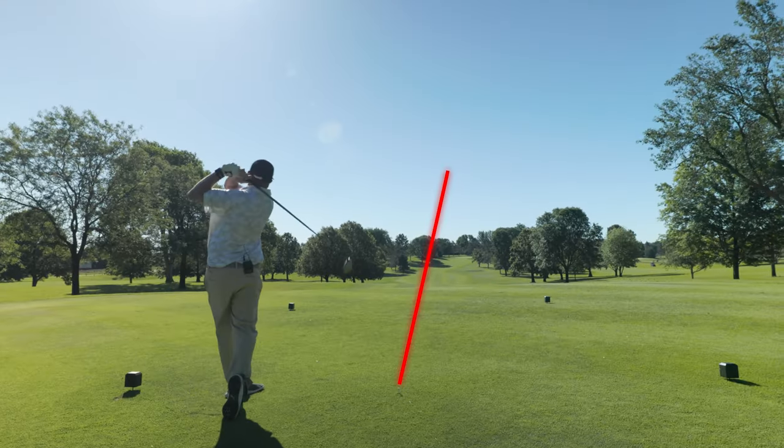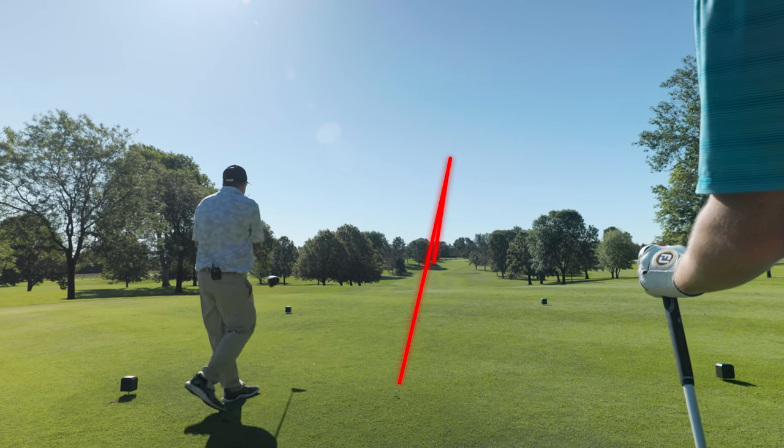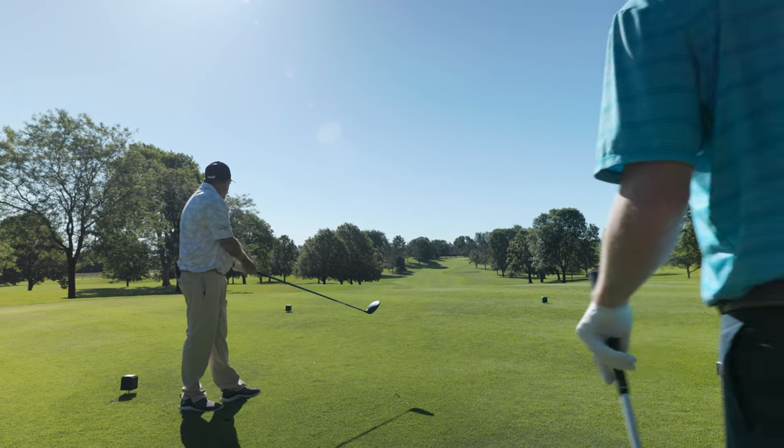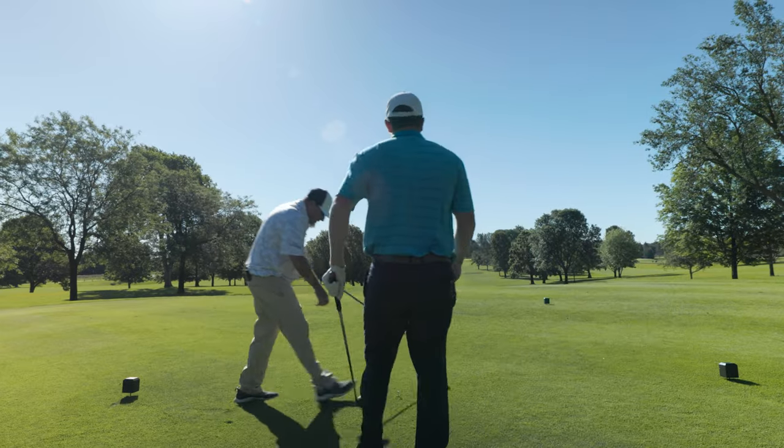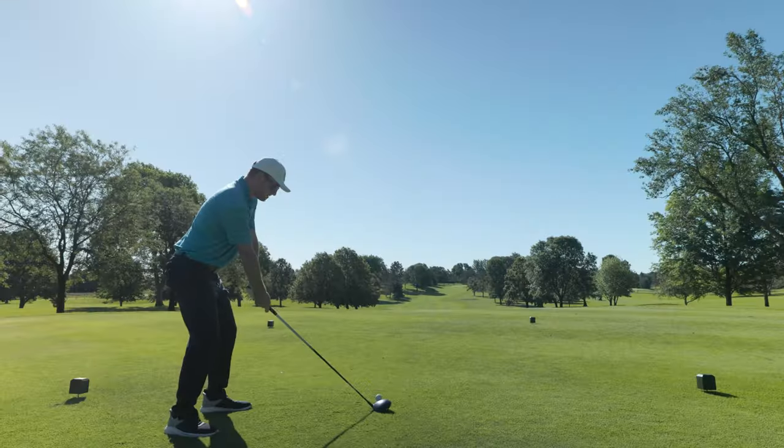Uh-oh. Oh, that's going to be great. You got a good one, folks. Look at that. Probably gonna miss the fairway. All right, well now I really have to cut it in over there. I think that's in the fairway. Is it? I think so. All right, nice. Woo!